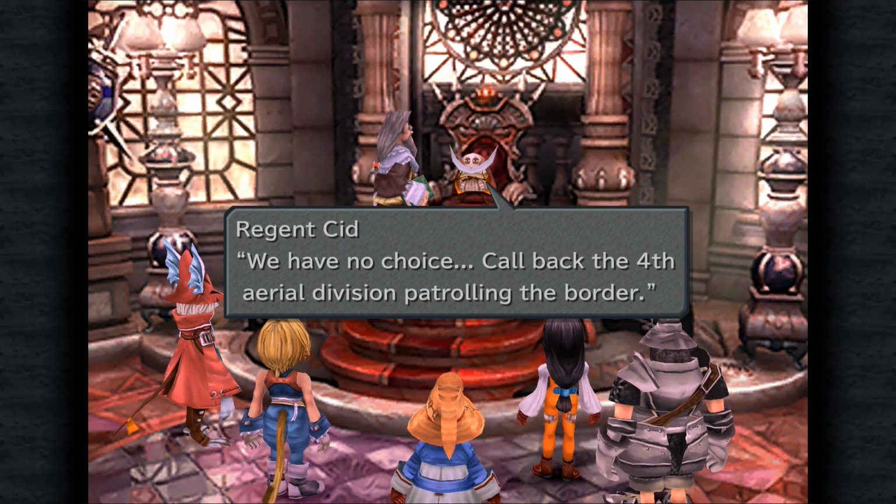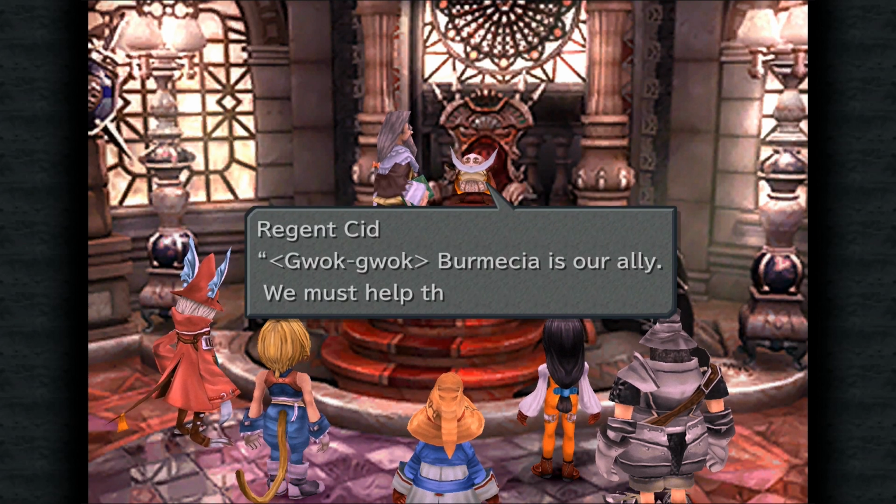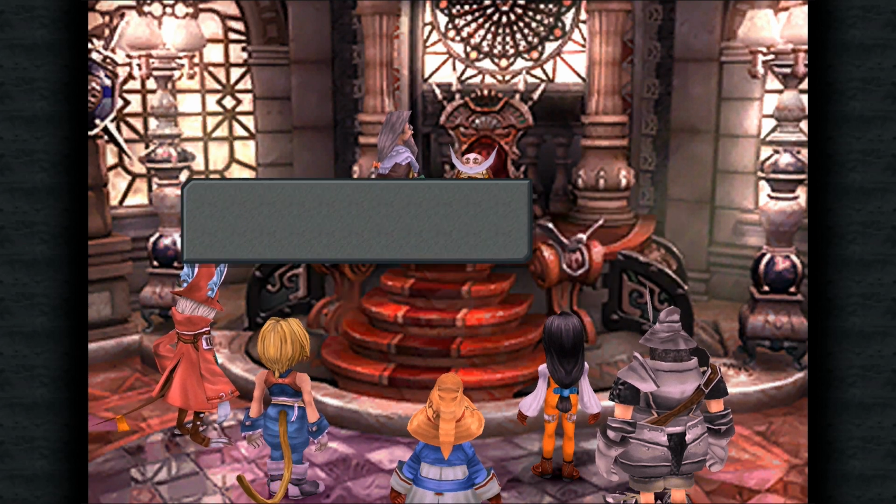We have no choice. Call back the 4th Aerial Division patrolling the border. Bermacia is our ally and we must help them.